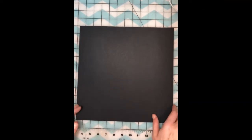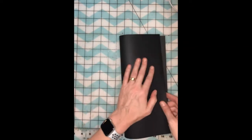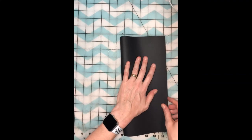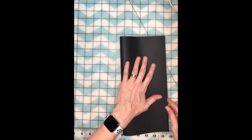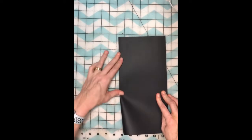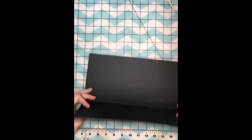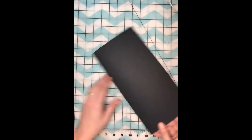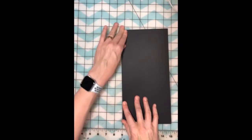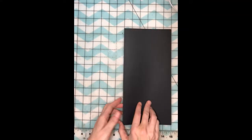So I have my piece of black construction paper, and the first thing I want to do is fold it in half vertically. So vertically means I'm folding it in half, going up and down. And sometimes you might also hear your teacher call this the hot dog fold, because if I turn it the other way, it looks kind of like a hot dog bun. But we're gonna fold our paper in half vertically so that we have a nice line right down the middle.